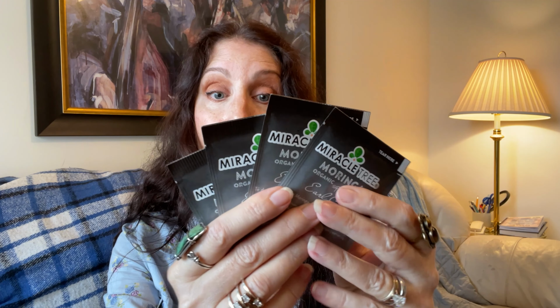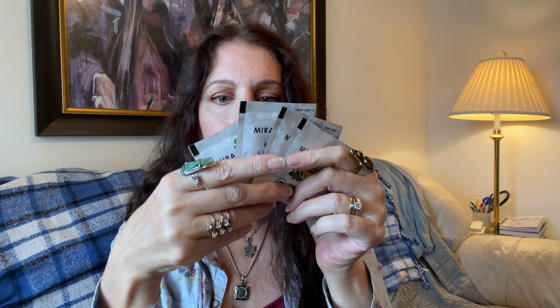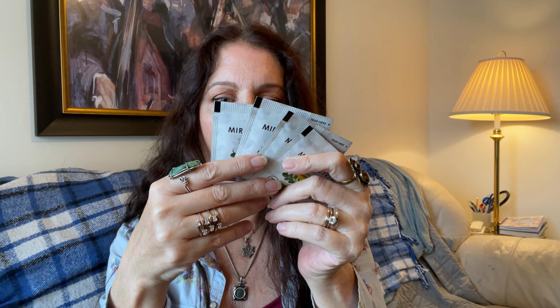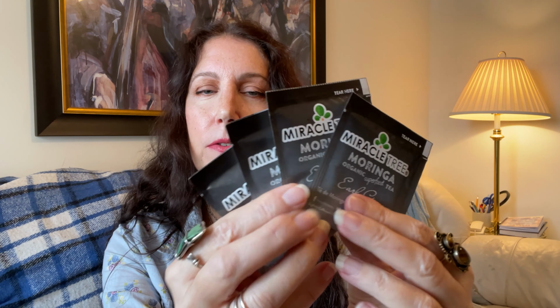And then we got 4, oh, I love these. These are moringa teas, the miracle teas. Remember I used to open the daily goodie boxes? They used to put these moringas, a whole full box of them in here. And this is also an organic vegan tea. It's Earl Grey. So you're gonna get 4 of those. So that's 12 teas already.